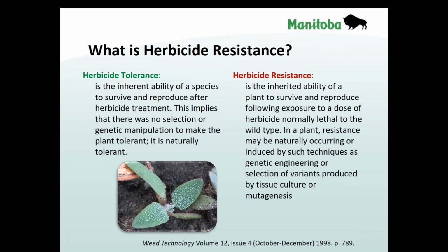Just to remind everyone, herbicide tolerance is the ability to survive a herbicide, but not because it was previously a lethal herbicide. The plant is just naturally tolerant, whereas resistance is the inherited ability of the plant to survive. And that's why there's a delay in typically reporting herbicide resistance, because you do need to collect the seed and test the progeny in order to ensure that's an inherited ability. So while we can suspect the herbicide resistance, we can't technically confirm it until after we've done significant testing.